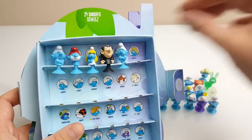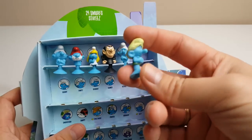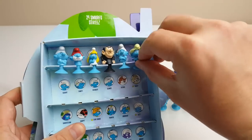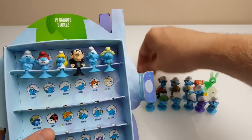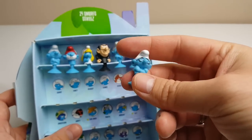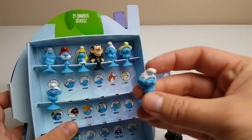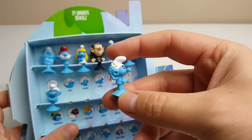And the fifth one is the farmer. I'm not really familiar with that one from the cartoons, but probably he's in a Smurf movie. Okay, the next one is called Brainy. Everyone knows Brainy. Brainy is very common Smurf. He is in most of the Smurfs cartoons. The next one is Vanity, also very popular one. He loves himself.